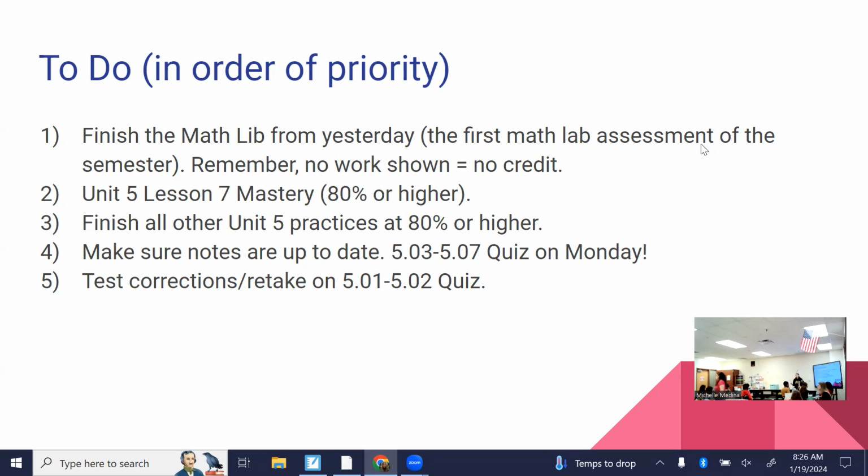Remember, if you don't show work, you don't get credit. So when I have my TA grade it again, you can't just have the answers. Show me what the equation looks like. I know there's not a lot of work you can show. Show me what it looks like before you put it in your calculator.